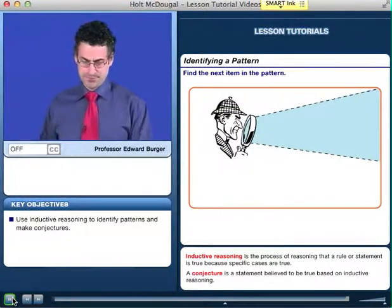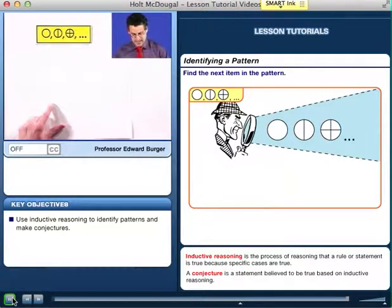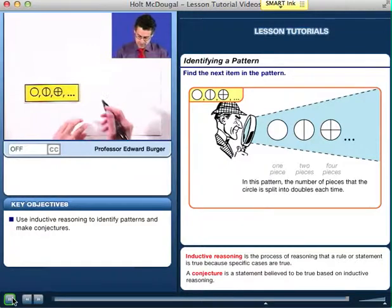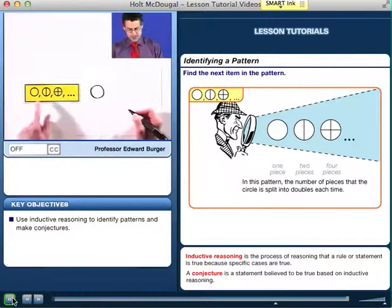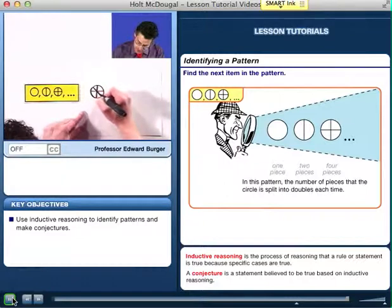How about a little geometric one? Here's one. And here's how I'm going to interpret this. I'm going to see I have all these circles here. And I see that in each circle what I do is, first I have one piece, then I put a line down which divides it into 2 pieces. Then we divide that into 4 equal pieces. And so maybe the next term, I might conjecture, would be what we get when we double again. Notice that first I had 1, then I doubled, and I have 2, then I doubled, and I have 4 equal pieces. So I might guess the next term would be doubling again and have 8 equal pieces.